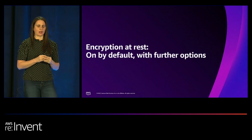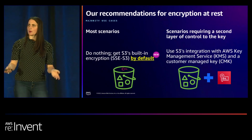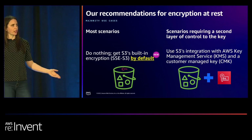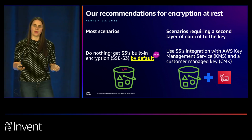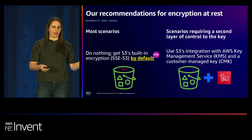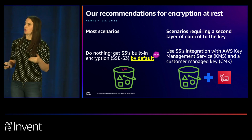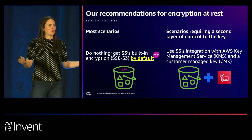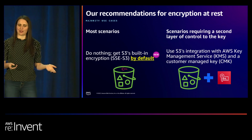All right, so next we're going to talk about our last secure default, encryption at rest. First, we're going to start with some recommendations and who they're for. A large majority of use cases fall into one of these 2. In fact, the biggest category does nothing. When you write data to S3, as of last January, it's encrypted with a key that S3 owns and manages. And again, that's for both new and existing buckets. Your data's encrypted at rest. Not much more to say about that. And it simplifies any internal conversations you're having about whether your data will be encrypted.